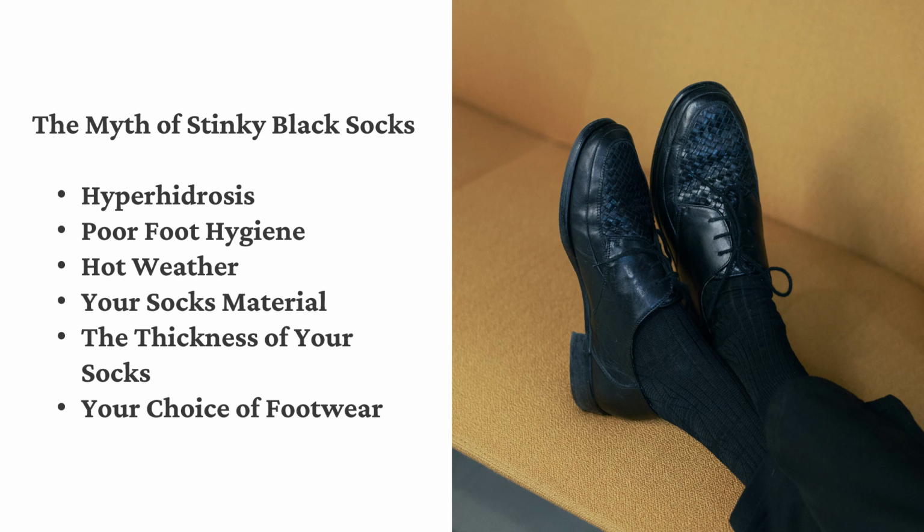Now, I'll tell you now that it isn't the colour of your socks that's causing the problem. There are a couple of issues that may be behind it. One is hyperhidrosis, which I'll go into in a bit. Poor foot hygiene, sorry to tell you this, you're not cleaning your feet properly. The weather, the material of the socks that you're wearing, the thickness of those socks, and your choice of footwear. So while it isn't a simple equation of one thing that's causing the problem, if you have a couple of these things working at the same time and you happen to be wearing black socks, you're going to find that your feet stink. So what can we do about it?